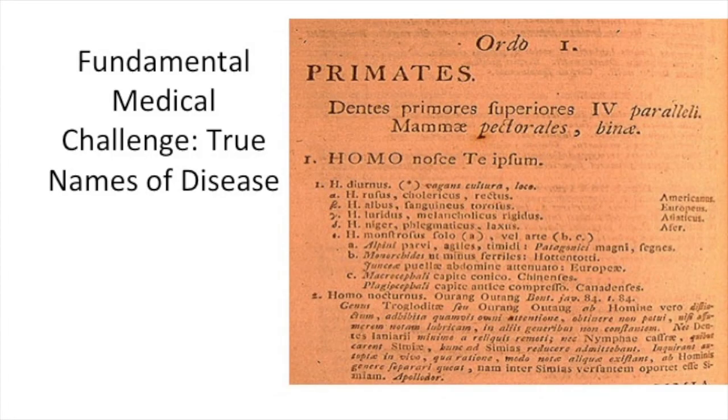So the real challenge is, first of all, this is a highly heterogeneous set of data, and its real value is going to be in bringing it together, and I'll explain that shortly. And the challenges arise in bringing it together. But the first challenge that I want to articulate is the fundamental one, which is identifying the true names of disease.